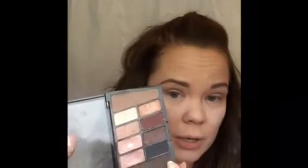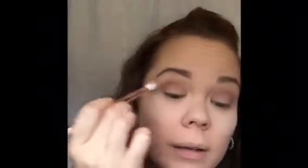There is a deeper shade right here. This one's a very good eyeliner shade. Or if you have another favorite palette that has deeper shades that work better for your skin tone, you can use those too. And then we're just going to concentrate a little bit more on the outer crease. Alright, and then just flick it out just a little bit, just to give it a little bit of something.